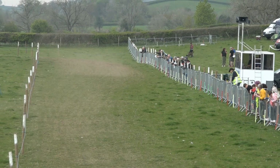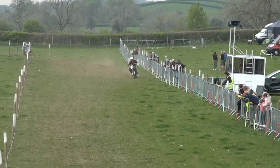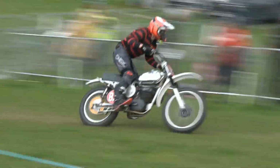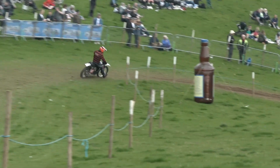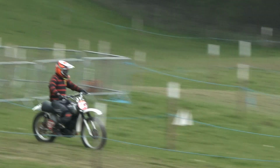We are looking at the battle for second and third positions, and it's currently Nathan Jones in second. Dan Evans on the Michael is currently third, so this has been another good ride by Nathan Jones here on the 400cc Swedish Husqvarna.